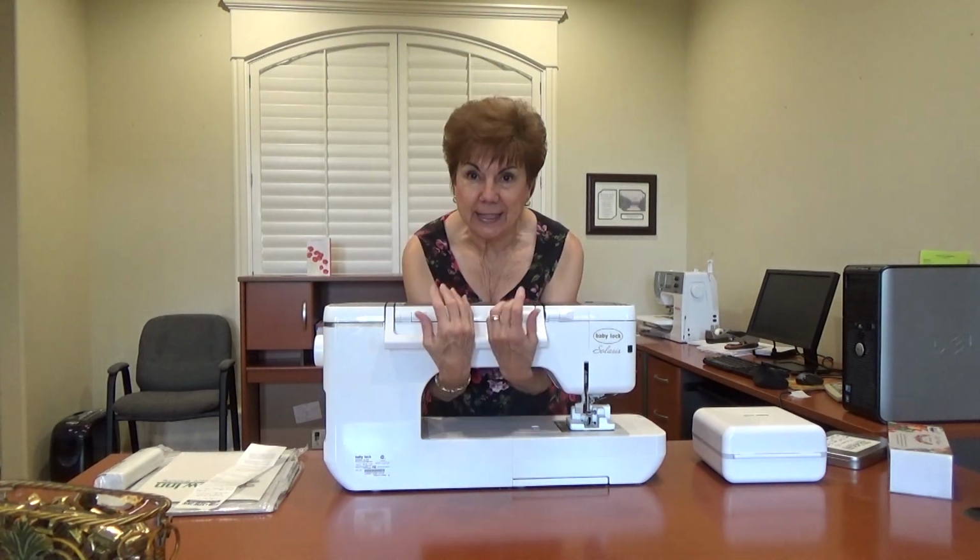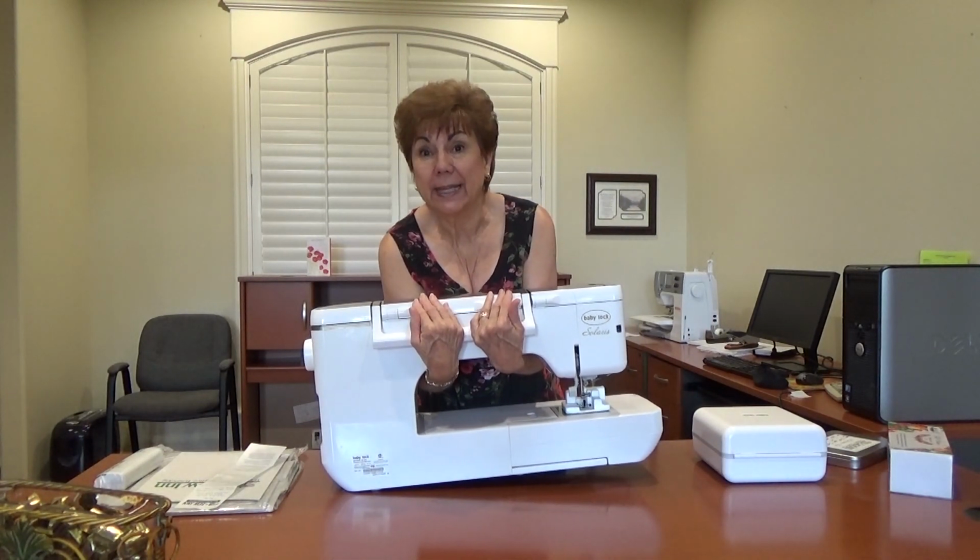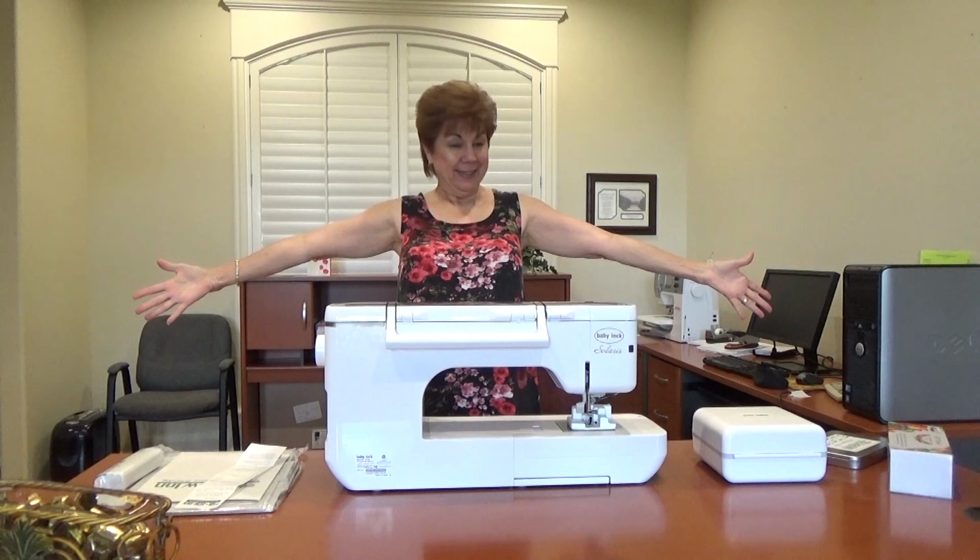It is heavy. See here, I can lift it if one end is still resting on the table. That's how heavy it is. And of course, getting it out of my cart, it had the embroidery module on top of it, so it was double heavy. So anyway, this is it.